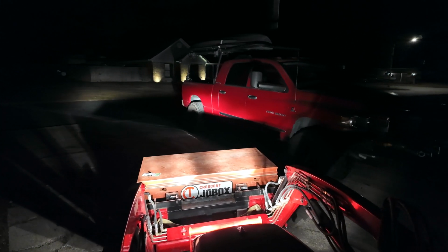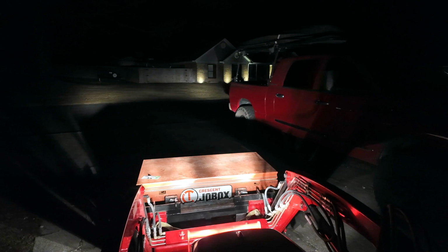So what I'm going to do is just kind of line it up, and we're going to back it up towards the garage. With all that weight on it, the front steering doesn't like it very much. It's kind of like driving a grocery cart in reverse. So I usually stop right about here.